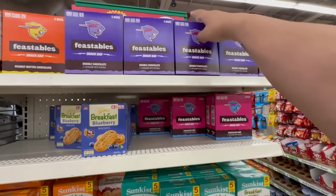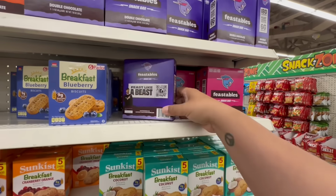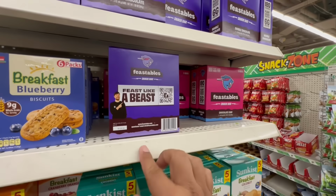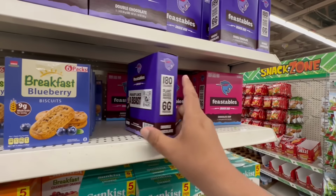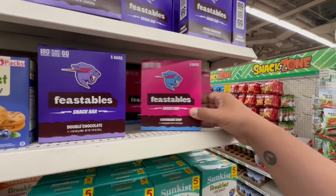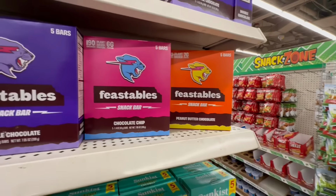And definitely keep your eyes open for these, because they have more. The store restocked or they just got them in. These are very, very good. Like, I tried them. I highly recommend them, you guys. And let's see. I know that these... Oh, yeah. These are good until August 23rd of this year. So they have the double chocolate. They have the chocolate chip. And they have the peanut butter. So I would definitely recommend these.